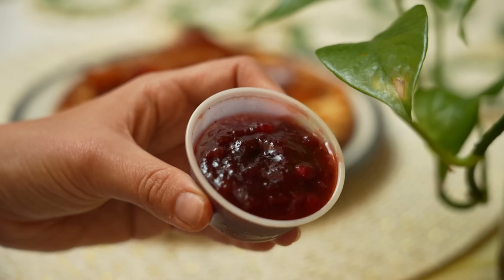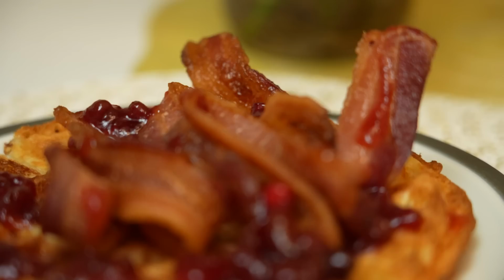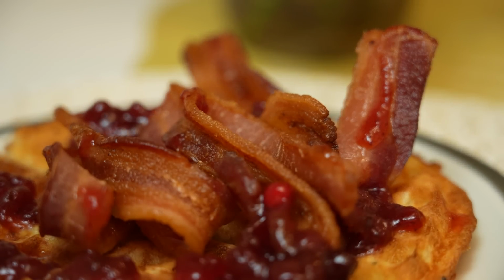The waffle is really good with the lingonberry jam because the lingonberry jam is a little bit more sour. It's actually one of my favorite jams for a while. It was the only jam that I had in my house, so I was using it with everything. The bacon is crunchy and together, obviously, it's a match made in heaven. Bacon and waffles is something I think the whole world can get behind.